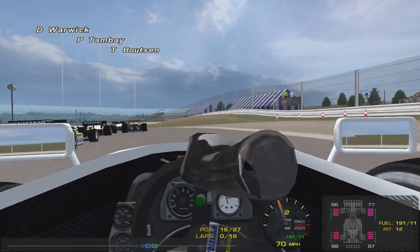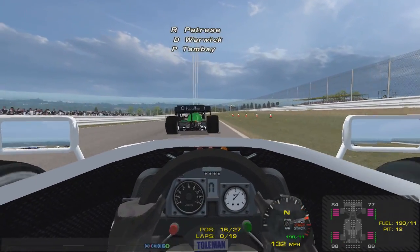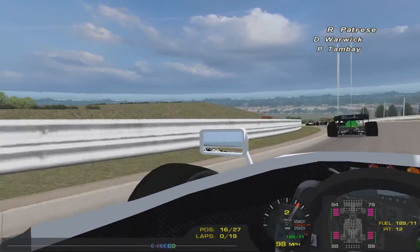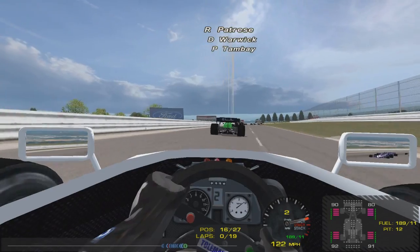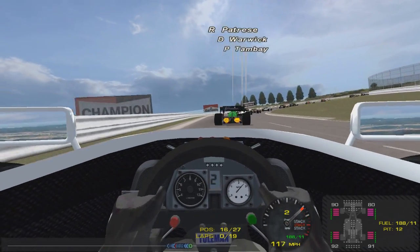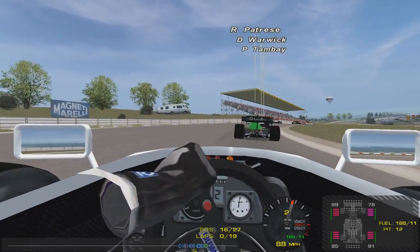And I think that's Tombe who's actually managed to overtake his teammate Warwick there. And Betrays has also got past us heading to that corner, so we've lost a lot of momentum. We've actually not lost any positions yet, but we lost a lot of momentum already on lap 1. But not close enough to make a move into the last corner of lap 1.